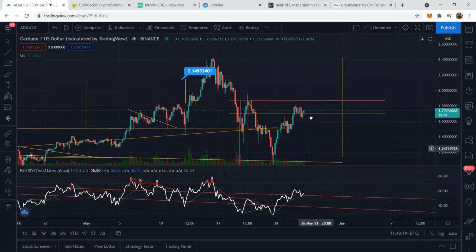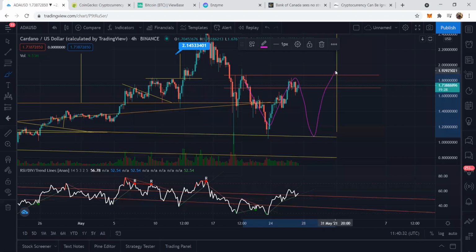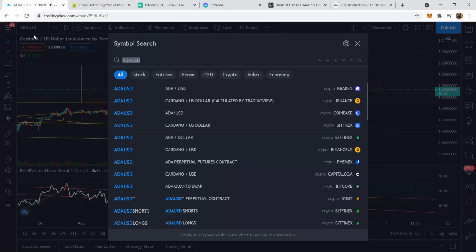Cardano, and then boom, volume goes down, possibly making another pattern, which is probably going to be a W if it goes all the way down from here. If this whole pattern gets rejected, so we go up, then we go back down here, and then we can possibly break it and make a W, which is an even bigger pattern that is more bullish. But let's just see what happens in the next 19 minutes.